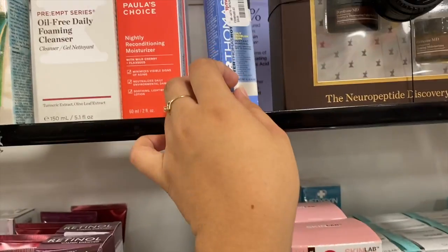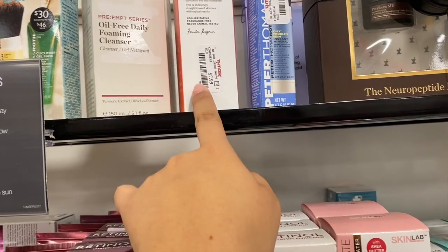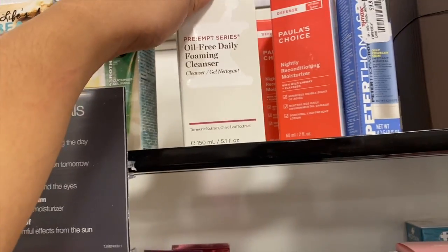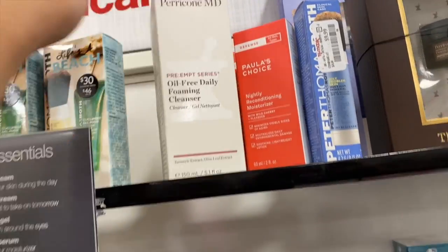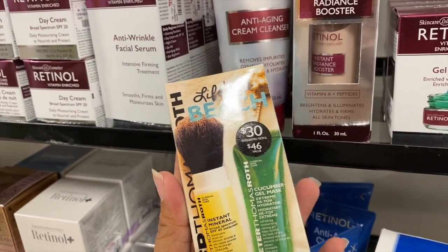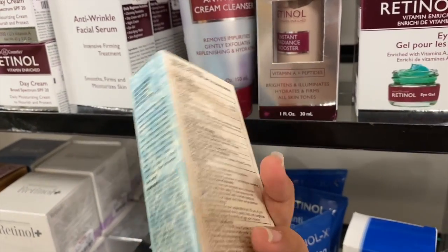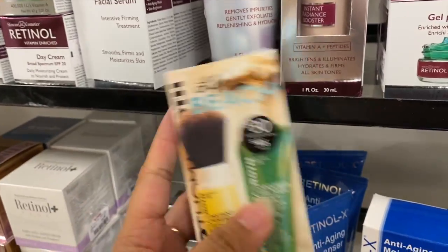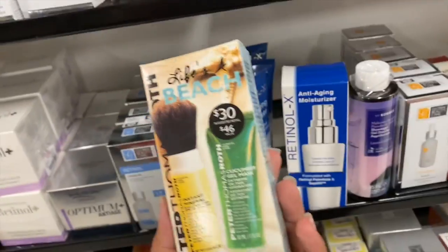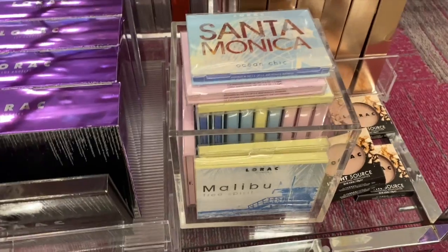They also have Paula's Choice Reconditioning Moisturizer. This one's $8. Next to it is Perricone Oil Free Daily Foaming Cleanser. This one is $13. And this is new, Peter Thomas Roth Life's a Beach gel mask and the sunscreen, and this one's $10.99. This one would be a better deal for you versus getting that one. So that's that.